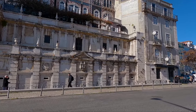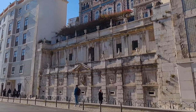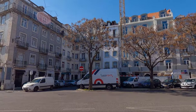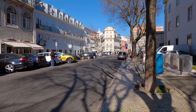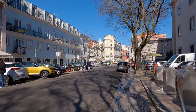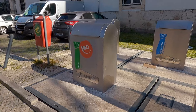Look at that facade. Oh, they're the water fountains, aren't they? Like really historic ones. I was just remarking to my other half, it's a very pretty walk. Really interesting to look at everything. There's another load of those recycling bins. I like the recycling bins. I think they're very good.